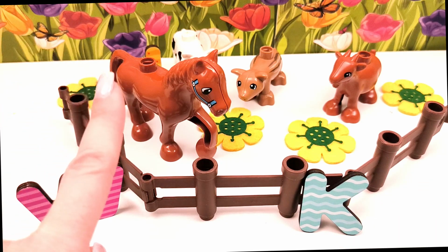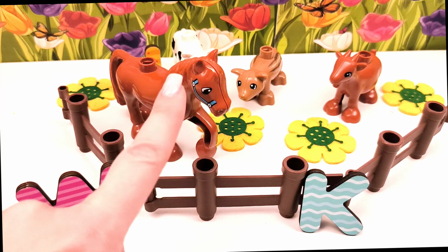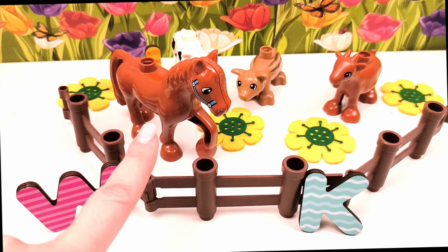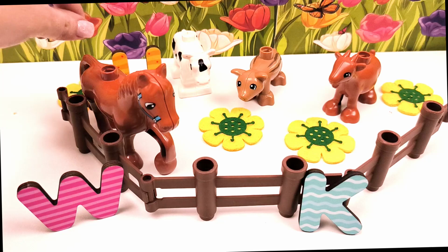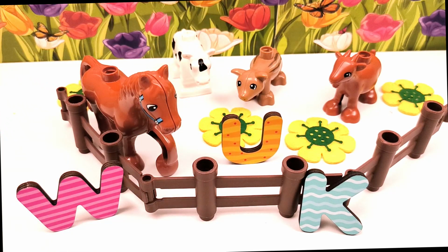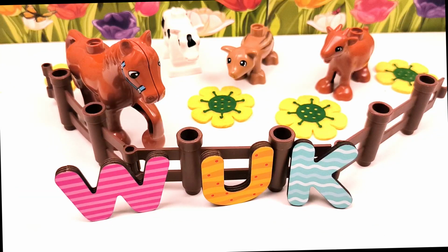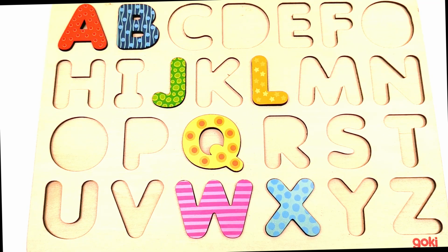Let me see. Maybe I found one more letter here. Horse, do you know where's the letter? No? Ha! I see the letter. Here's the letter U. Letter U, we found you. Super! We found three letters in the farm. Letter W, letter U, and letter K. W, U, K.